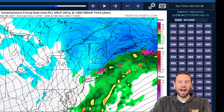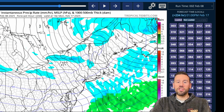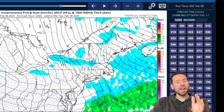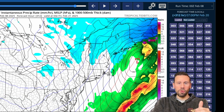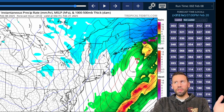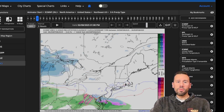Let's do it one storm at a time, though. But that looks a lot like a nor'easter. Thursday potentially a nor'easter. Next Sunday has a much greater potential, and then another storm coming through into the following Thursday. So it's February 21st. Let's look at it in more detail.